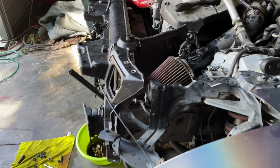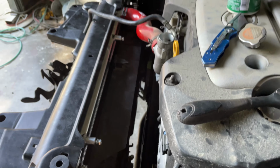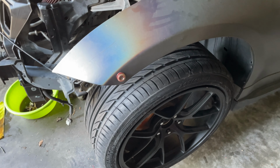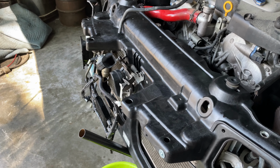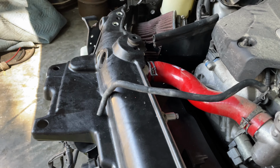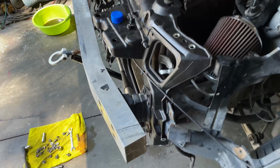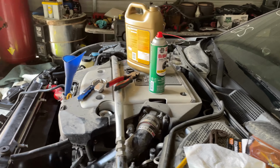So the front's back on now. The radiator's in, fans are on. These are out of a G35. They actually did work. The new wheels, the Rotas, 19s. Got some other things to hook up real quick, put some antifreeze in. So the front's fully together now. Oh yeah, getting some oil in, some antifreeze in.